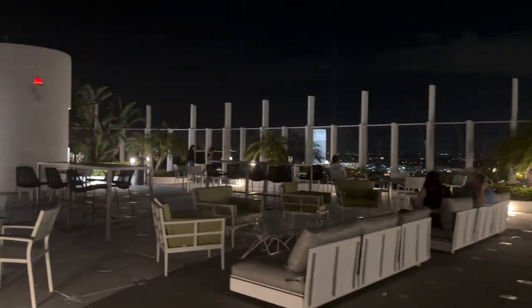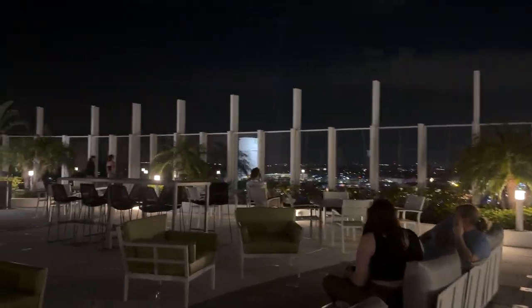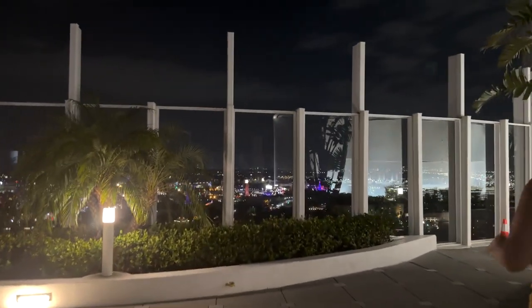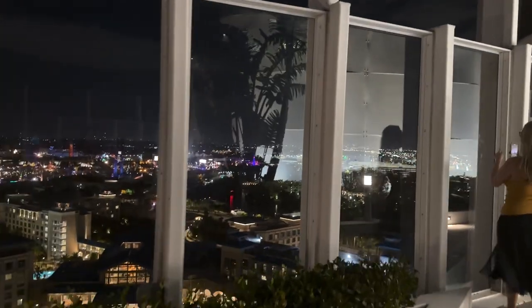Okay, so that's where we came in. And Alexa just found this whole other section. Look at this. Oh my God, there's so much room for activities here. But through this side, we're gonna be able to see Universal. I see the Islands of Adventure Lighthouse from here. Oh, there is Hogwarts. That's amazing.